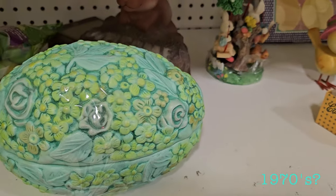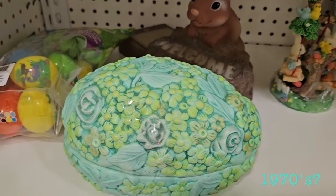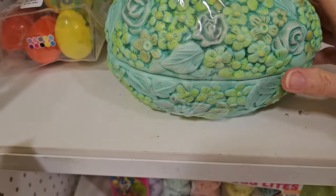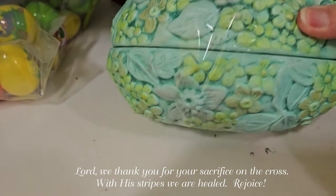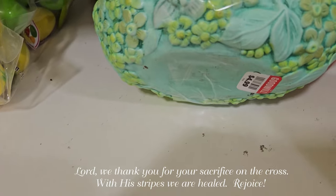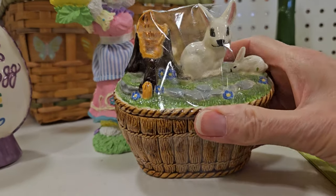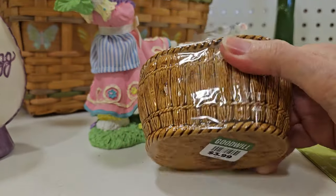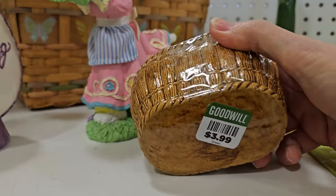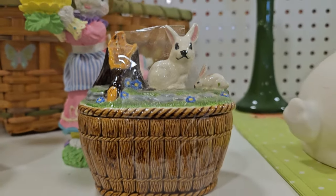Pretty. Well, the Easter stuff is out here too in our neighborhood, and this is pretty amazing. I just don't think I want to store it though. It's a hobbyist big egg for $4.99, so that's a good deal. Look at this. That is a very cute little basket. Hobbyist also, I assume. Looks like it to me. Very cute lidded basket.